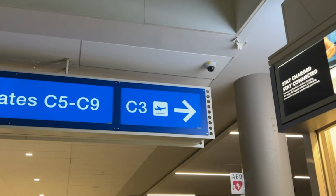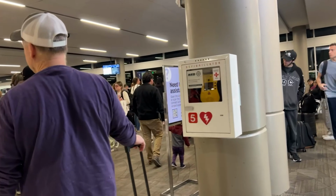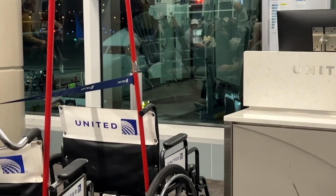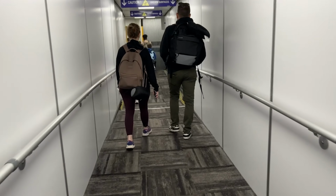I didn't have any time to find food at a restaurant to eat, so I just got to my gate, which is C3. I got to the gate just in time since my boarding group was already in line. Through the window, you can see the plane.